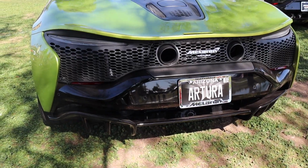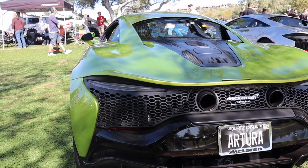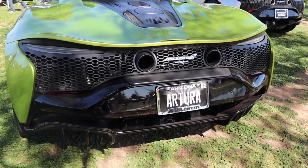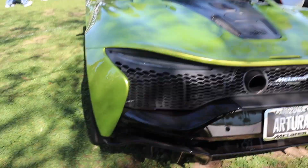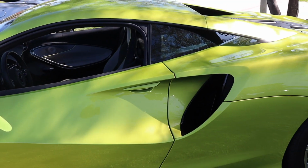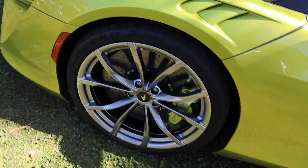Artura with the new engine. Yeah, this has a 120-degree V6 twin turbo with hybrid assist. I ain't seen none of these ones. Yeah, this is my first time seeing one too. People don't like hybrids, and I don't get it. I think this does a good job of breaking the Prius hybrid thing.